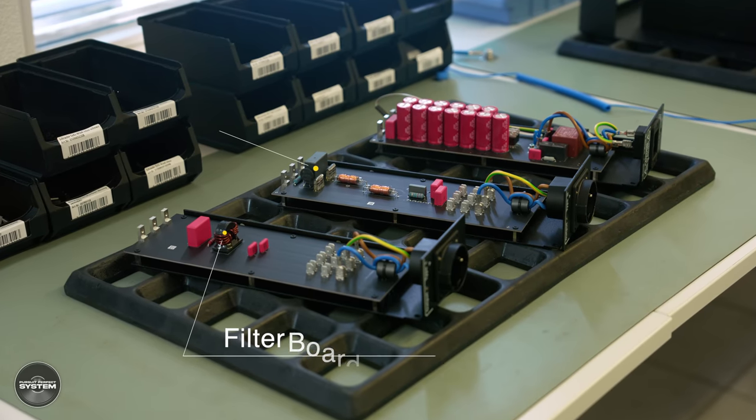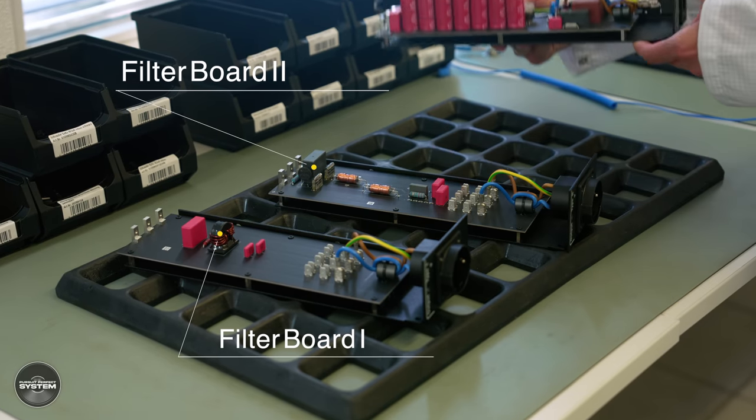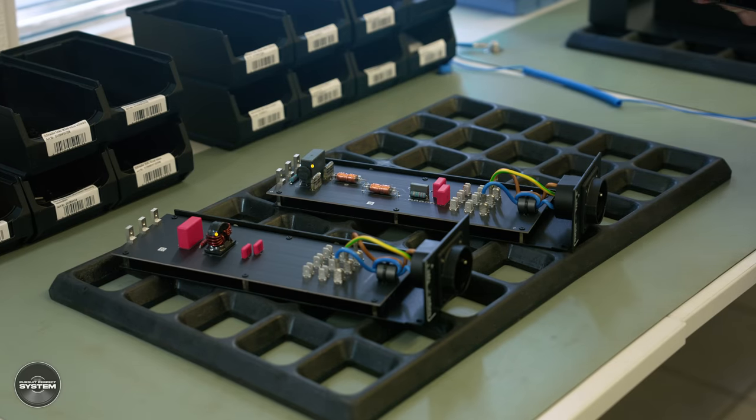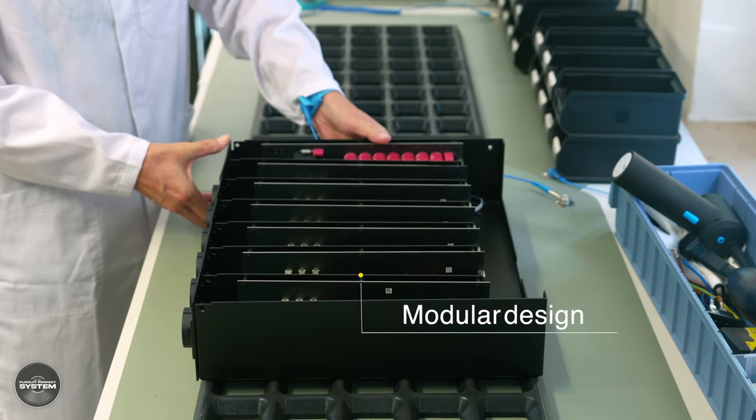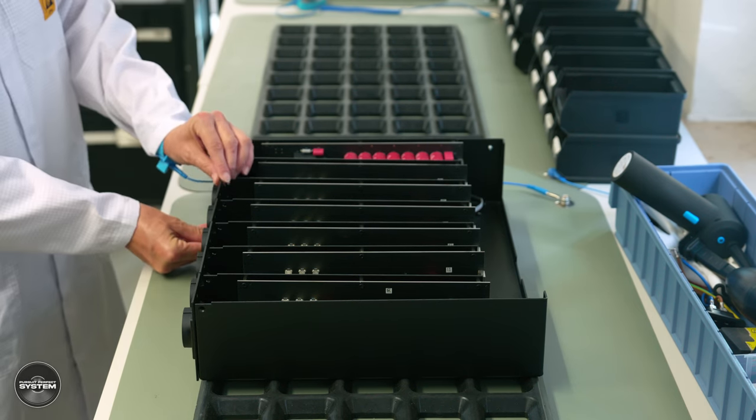Our power station starts with two filters, or we can say three main boards. We have a DC reaction, or DC suppression, then we have filter board 1 and filter board 2. Filter type 1 is optimized for analog devices, and filter type 2 is optimized for digital devices. We have found that different filter circuits get a better result with analog or digital devices.